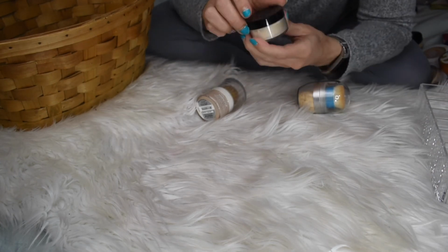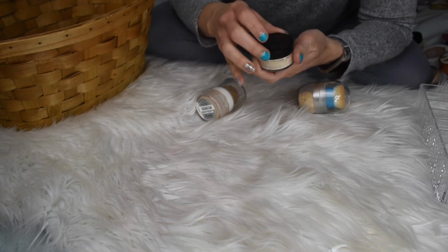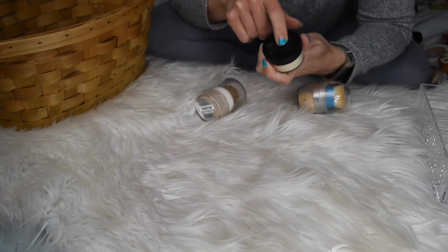Here I have a KVD Vegan Beauty in Translucent. This one is open, so I'm gonna try this one. I have the unopened one. We're gonna see if I like it, and if I don't, I'll declutter both, and if I do like it, I'll hang on to both.